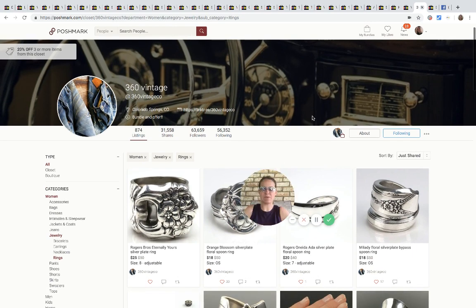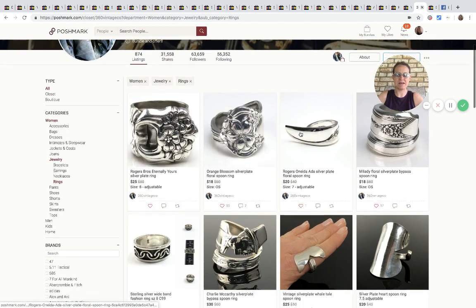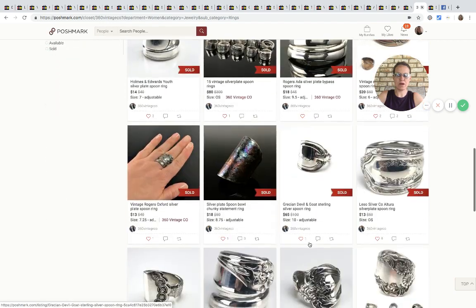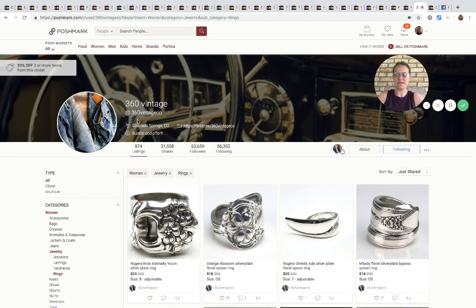And I wanted to show you some of his other jewelry here that he has made. I love this whale ring, super cool. But he's sold quite a few. But his Poshmark closet is 360 Vintage CO. So definitely check him out. He's got clothing and tons of stuff also. I just wanted to feature some of his jewelry because he's amazing.